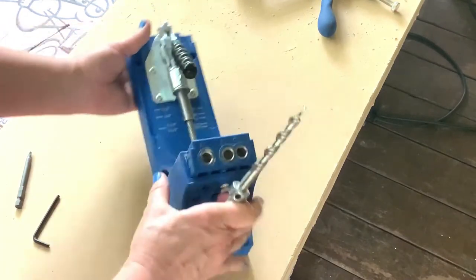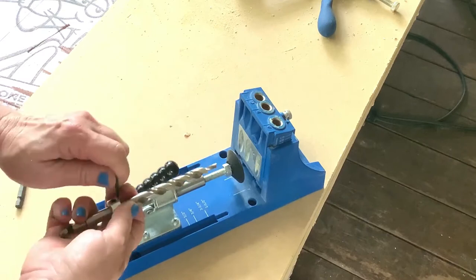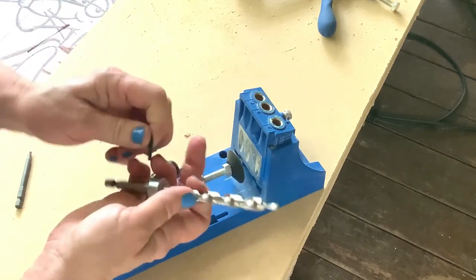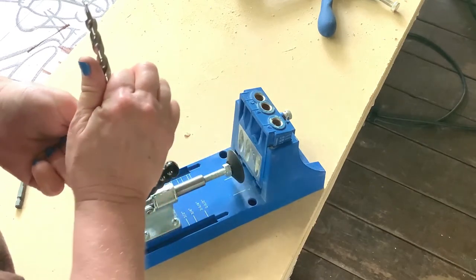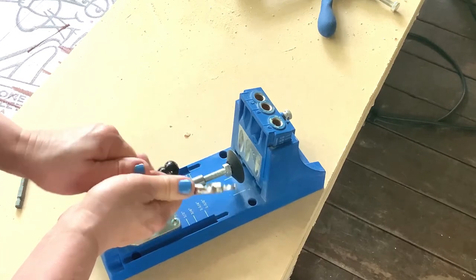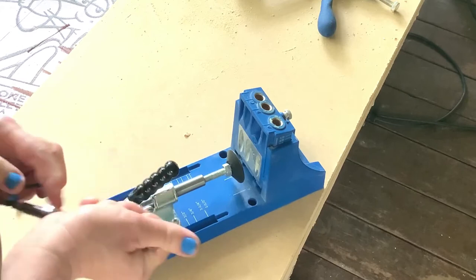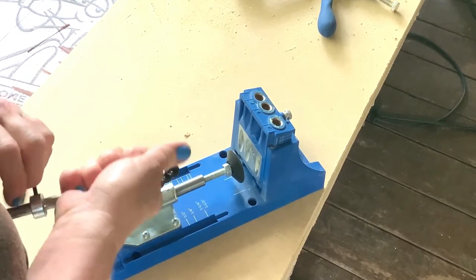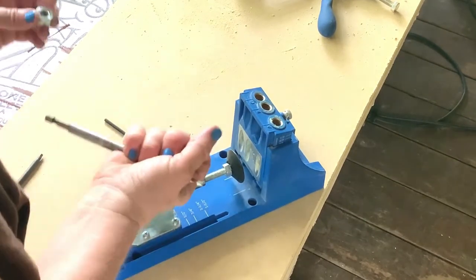So 3/4. Now when you line this up, undo it, because I know it was set for 5/8, the last thing we used. Righty tighty, lefty loosey. Oh my goodness. Ridiculous. There. Wonderful.